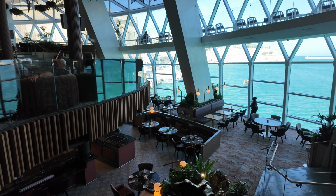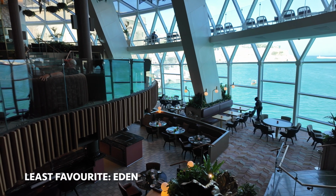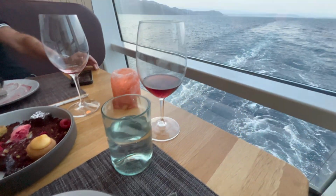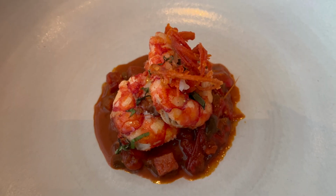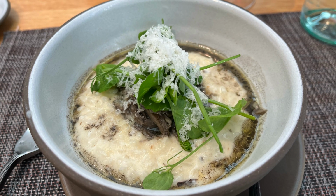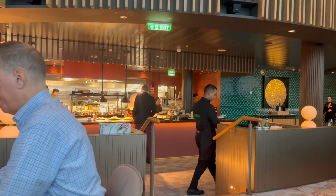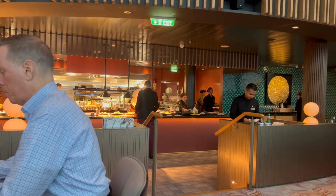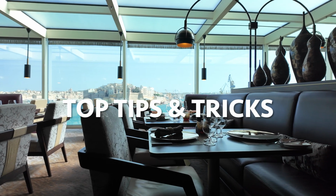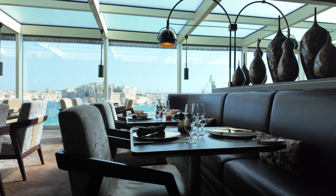Finally, this means that unfortunately Eden was our least favourite specialty restaurant. Having tried this on Celebrity Edge and again on Celebrity Ascent to give it another chance, we decided the food isn't quite there to warrant another visit. We found the staff weren't quite as friendly as the other restaurants, which surprised us as overall the crew on Celebrity are incredible.